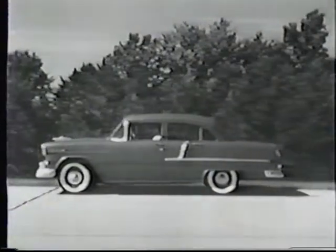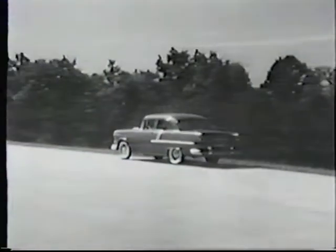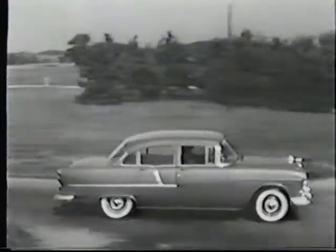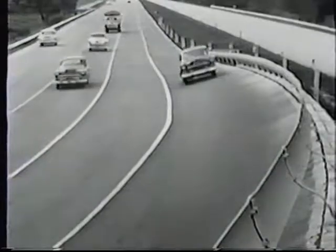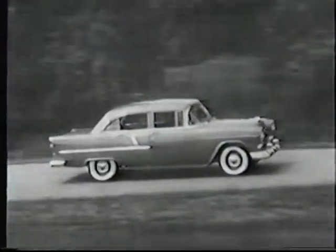And for something entirely new in combined performance and economy, the Motoramic Chevrolet offers new touchdown overdrive. Convenient no-clutch shifting below 30 miles per hour. Second gear starts in traffic that reduce city driving effort a full 50%. And on the open highway, traditional overdrive economy in new generous Chevrolet proportions.